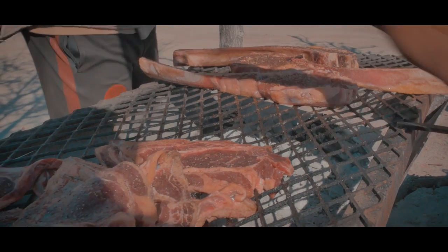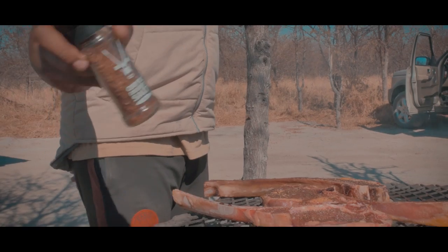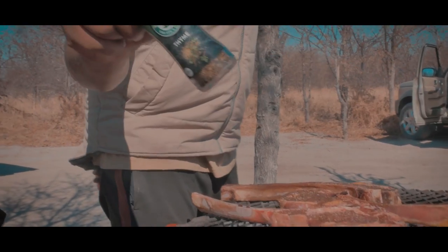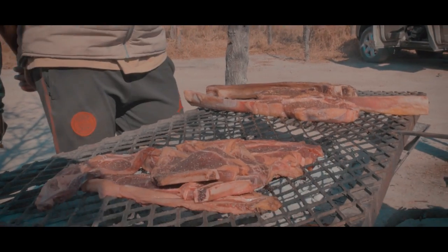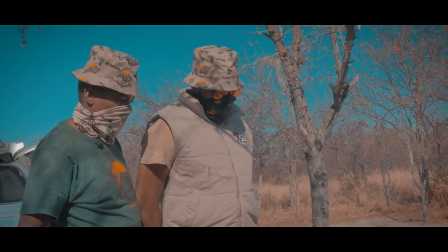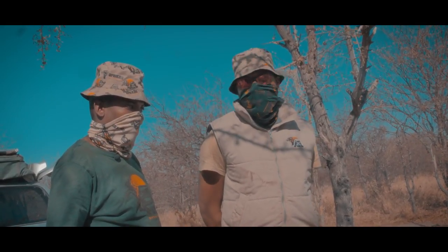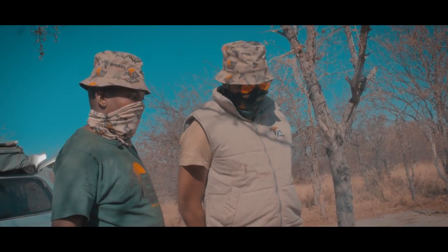Seasoning, we used oryx desert salt. This is the wine flavor, and we also have the smoked salt flavor. And then we have herbs, cayenne. We have coriander seeds. We have rosemary. So basically, this will be done in maybe the next 15 or so minutes. We wanted medium rare. The guys preferred medium rare. So yeah, that's basically the long and short of it.